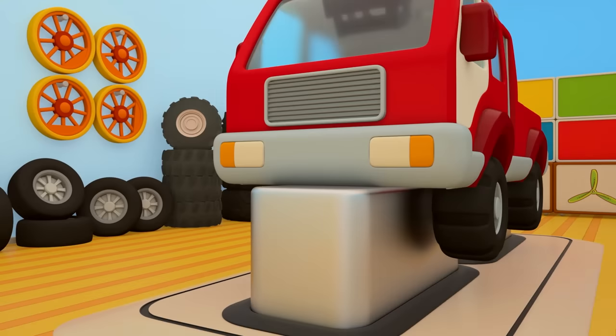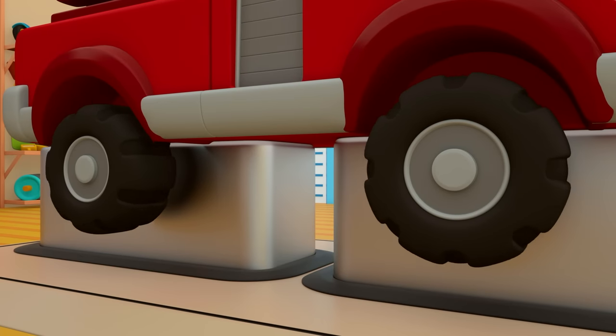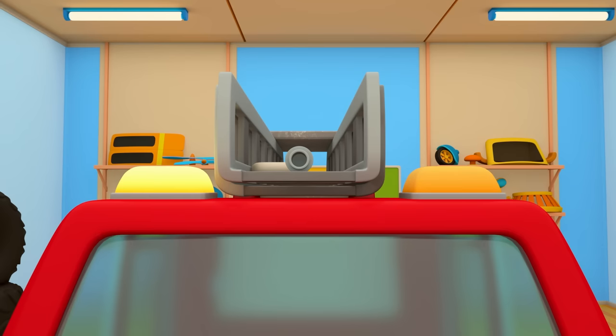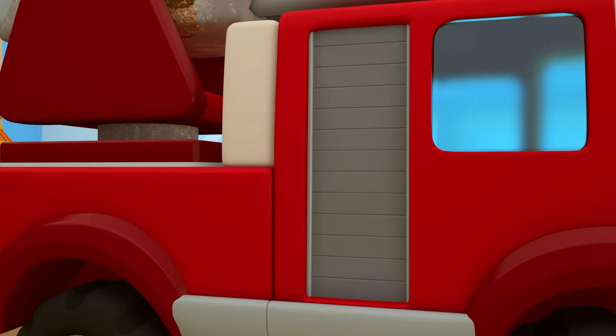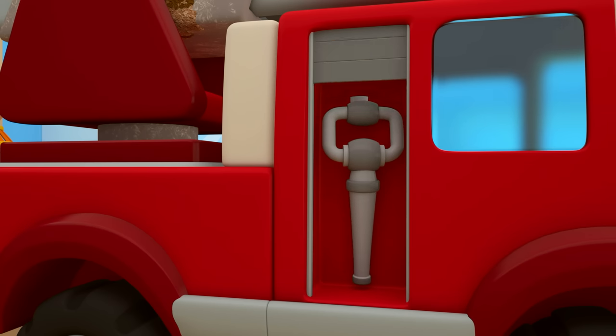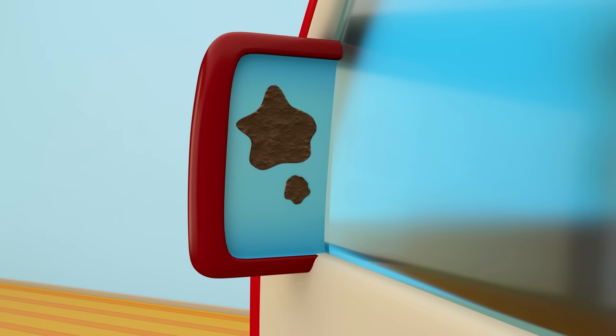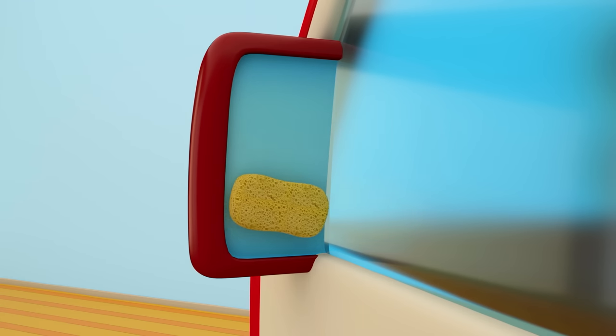And on the other side, also fine. The wheels are all in order. The flashing lights are blinking. The compartment door opens. The water cannon is in place. The mirror is dirty. Let's wash it.